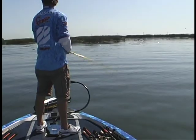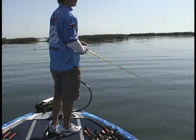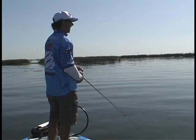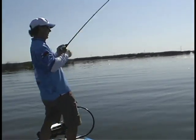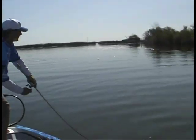Charlie and I head out as the tide starts to move in, and he targets post-spawn fish in the Venice Cut area. Though the sun is high, topwater action prevails, and we continue to catch keeper fish on Zara Spooks.